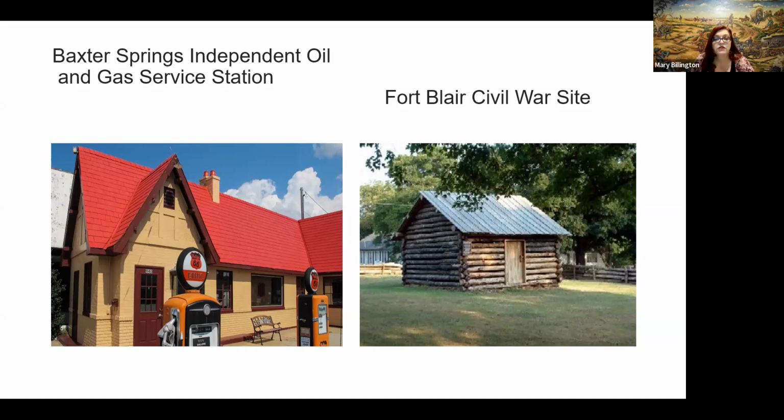Our historic fort, our Fort Blair Civil War site, was a project by the Historical Society to reclaim the area where the fort was believed to be, because shortly after the battle in October of '63, the Union Army pulled back to Fort Scott, and when they did, they destroyed everything here. If there were soldiers stationed here, it was an encampment area like it was before the fort was built. But they didn't want to leave anything that the Confederate Army or the irregulars and the bushwhackers could utilize, with the cabins that were there and such.